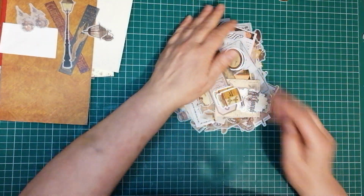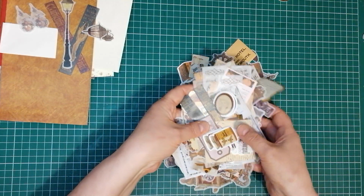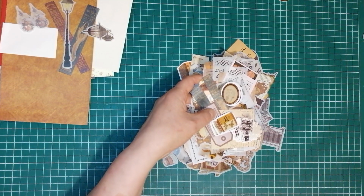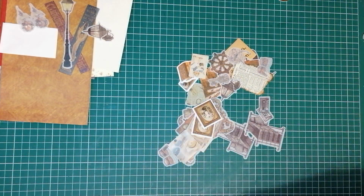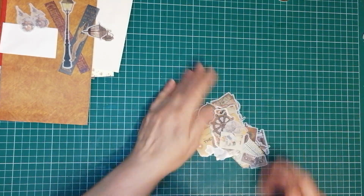So yeah, I'm going to pop those out of the way because we're not going to be using them today on this project. I really should not have put the bag so far away. Bag, where have you gone? Where have you gone, bag? Oh, bag could be anywhere in my little cluttered craft cube. I'll just pop those out of the way. So yeah, we don't need those for today.